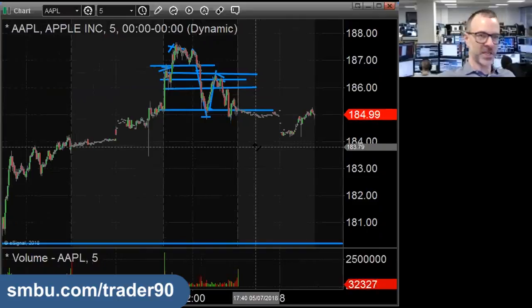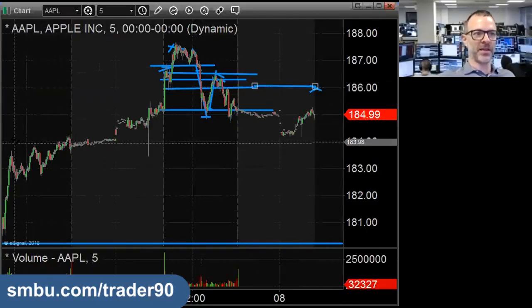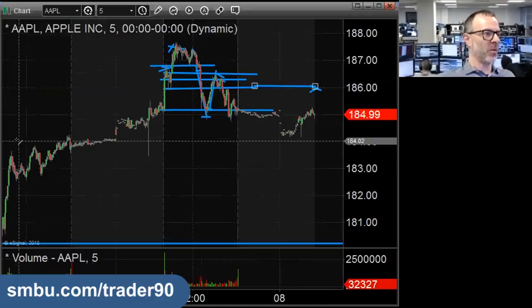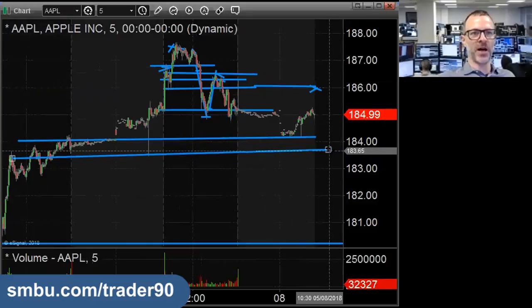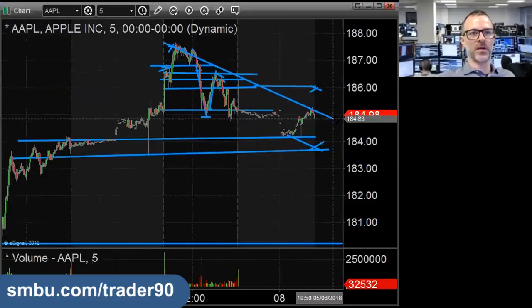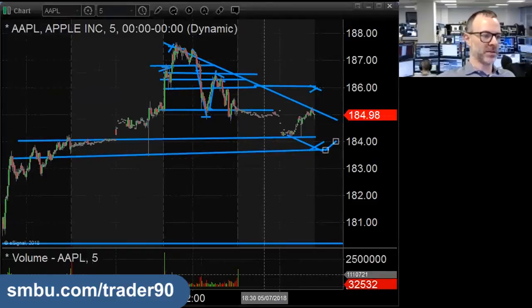Now the tricky part is today. And really the question is, can it pop up again to 86, make a lower high, and then come back into what I put for support on the sheet, 183.5, 184. I mean, I think this would be a pretty good pullback from the high, into here.